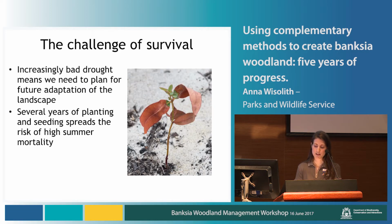The challenge of increasingly bad drought means we need to plan and allow for adaptation of the landscape. For example, including some upland species within the more dampland areas, with the likelihood that in the future these areas may only support upland vegetation. We did almost no watering on our sites because logistically it was too hard, particularly over a large site like Anketel Road. However, by not watering, only the most drought-tolerant individuals will survive, hopefully to produce drought-tolerant progeny. Planting and direct seeding over several years also helps to spread the risk of high summer mortality.